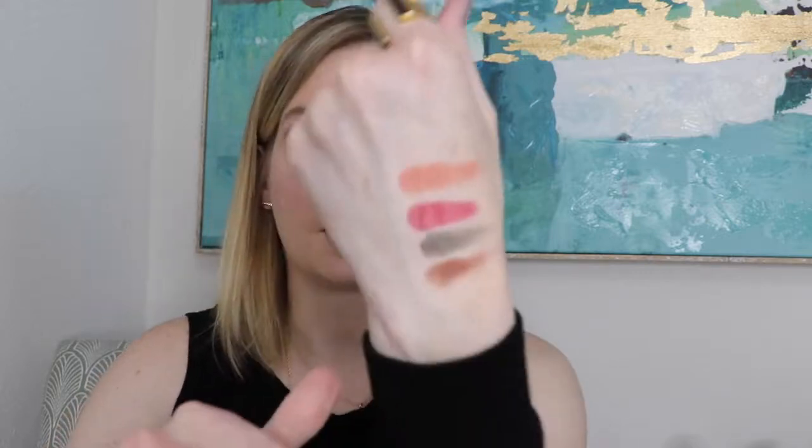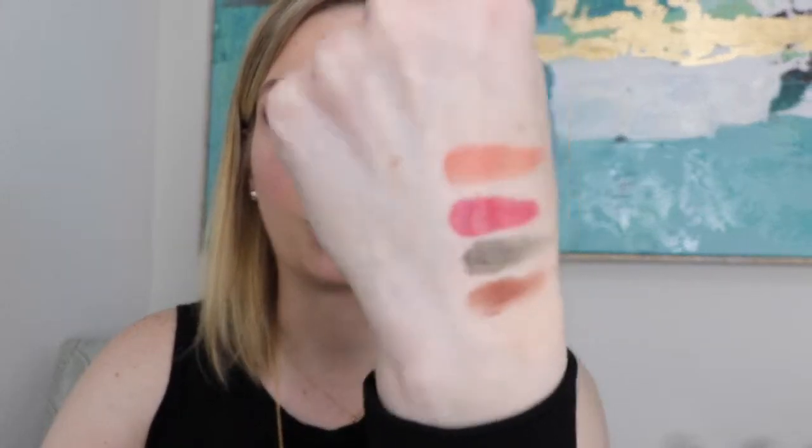But these seem much easier to work with than the Subculture palette, and so I'm very excited to play around with it more, especially now that it's fall. Here, I want to swatch this gold one. Ooh, that's pretty, pretty, pretty.